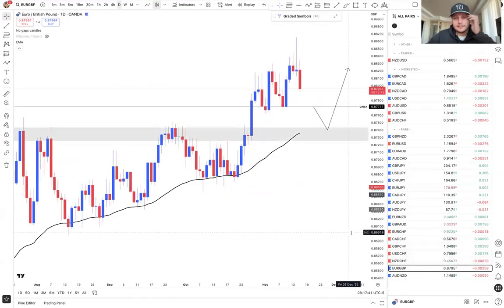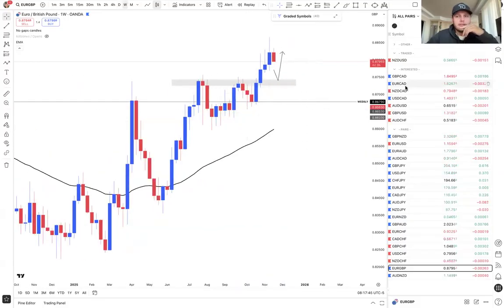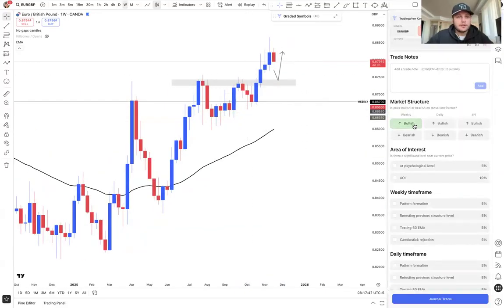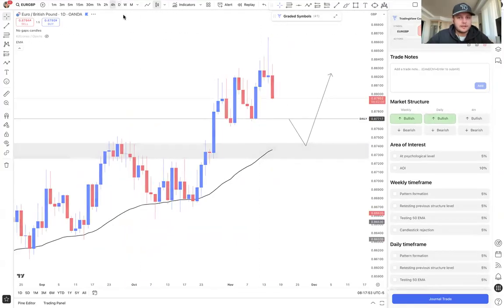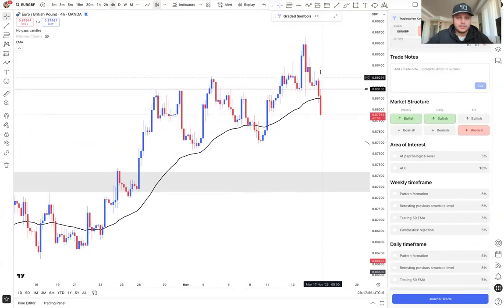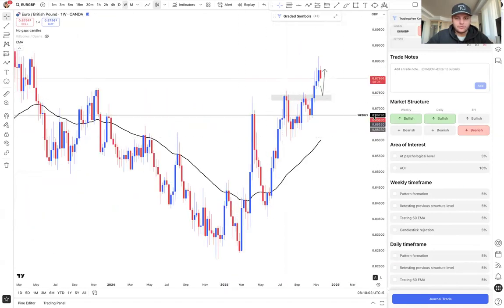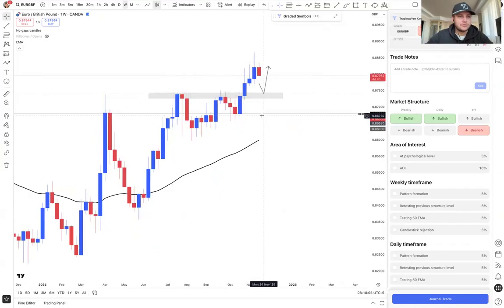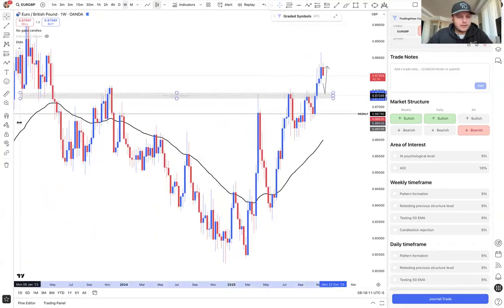All right, now let's get into these last two Forex pairs. Euro GBP weekly time frame is bullish, daily time frame is bullish, and 4-hour time frame is currently bearish. So you have a shift of structure, you have your head and shoulders pattern. Price is currently pulling back into what I would like to see it pull back into, the weekly area of interest. It's not an area of interest. It's mostly, well, I guess it could be an area of interest. Let's see.